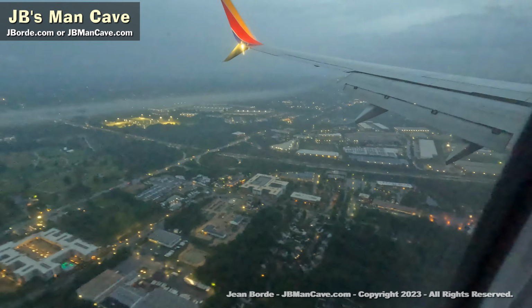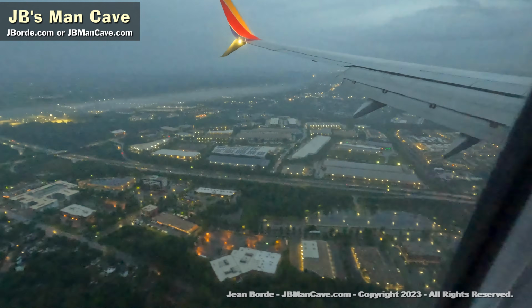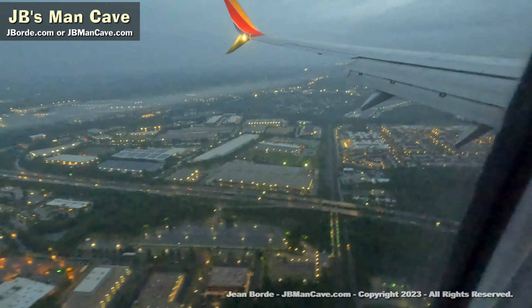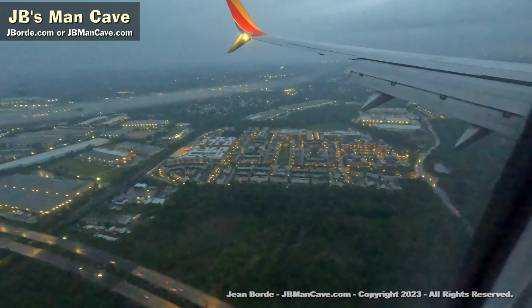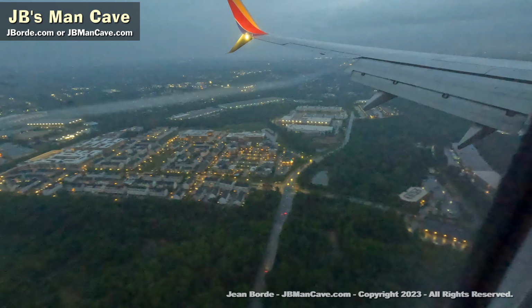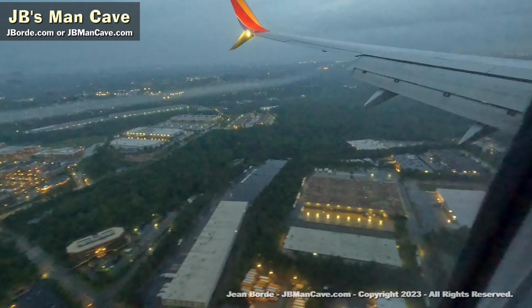And I know there's the invention of drones and stuff now, but drones a lot of times don't go as high as a plane does, and don't go as fast as a plane does, and don't cover as much as a plane does. So the plane always will trump as far as views go into a landing over a drone.